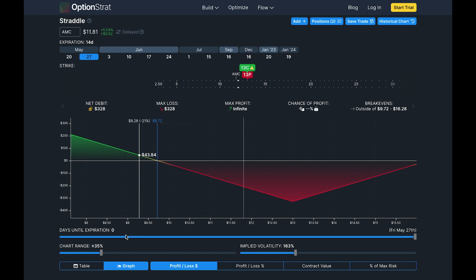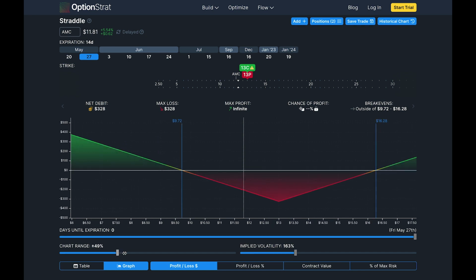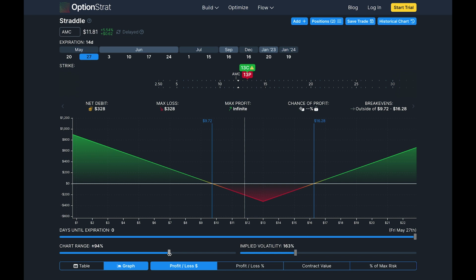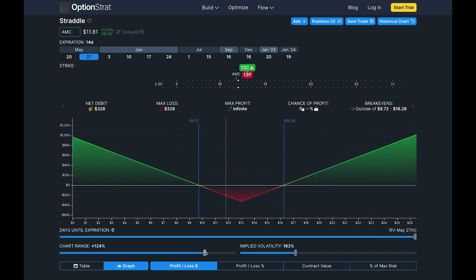So let's zoom out in the chart range so that we can see the full profit and loss profile. And that would be right here. Well, let's zoom out even more. So that would be right here. Now, at the time of making this video, you can see that the net debit, or how much it cost us to enter this trade, was $328. That's the maximum loss that we can also sustain on this trade, whereas the max profit is infinite.